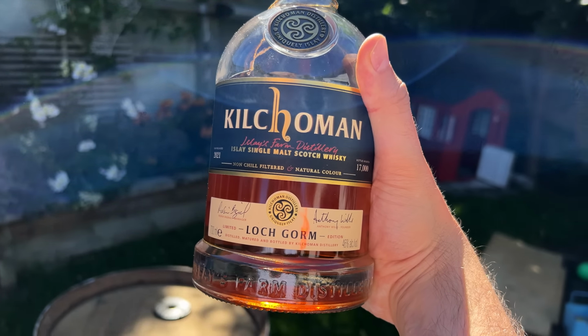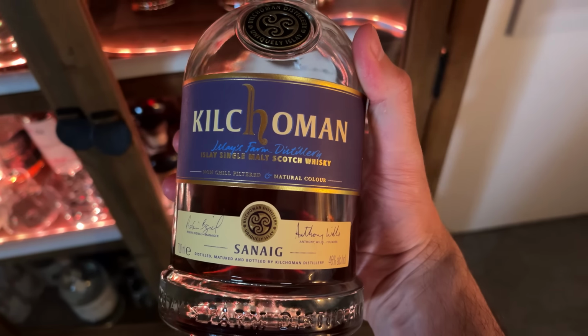It only just missed out, so it already is a favorite for so many of you, and it is the Kilchoman Loch Gorm. This is a fantastic whiskey, has some really nice sherry cask influence. There's also a cheap option called the Kilchoman Sinag. I also really like that.